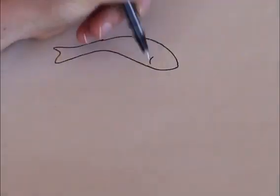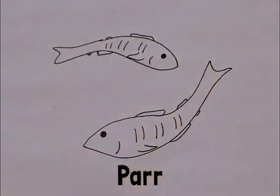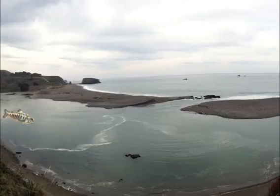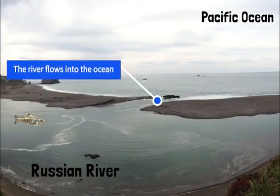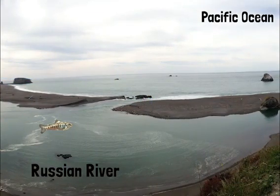As salmon grow into par, they will venture into deeper areas in the river. Eventually, par will migrate downstream towards the estuary. The estuary is a special place where the river flows into the ocean. Fresh water from the river mixes with salt water from the ocean.